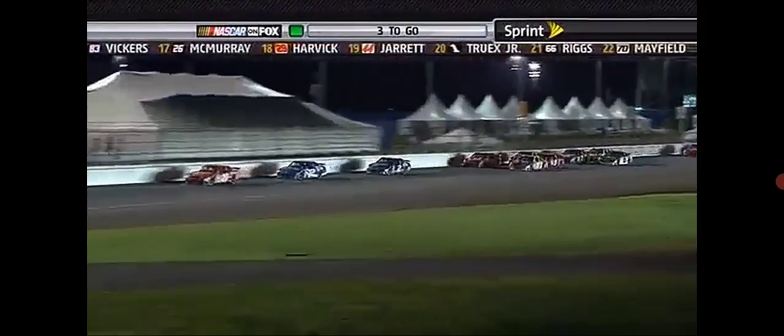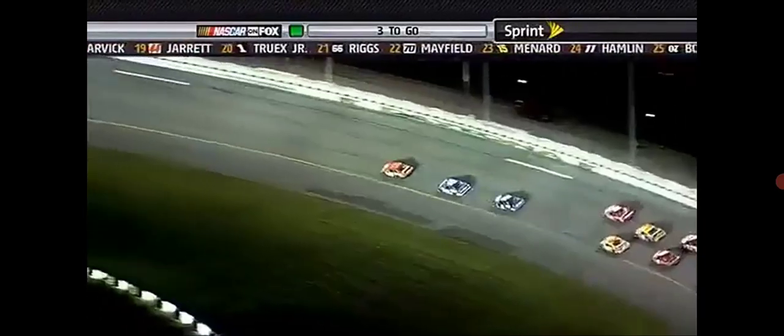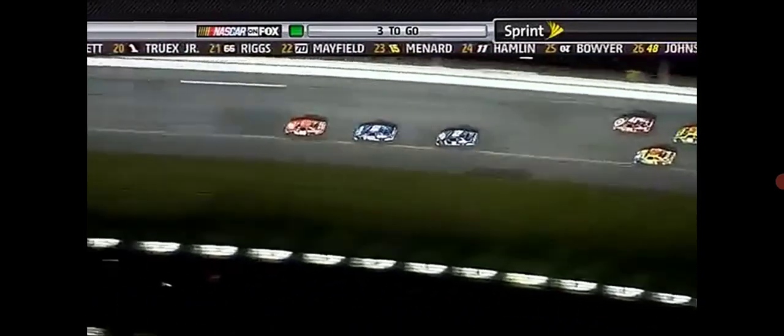I guess we're clean on the 18. I was a little bit worried about that pass he tried to make. Well, he gave all those positions back, Darrell. Anything that he might have gained, he has backed off and given back. So now he's okay for these 2 laps to go.